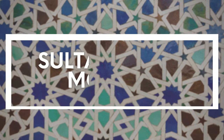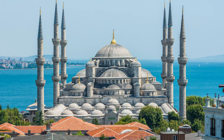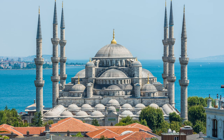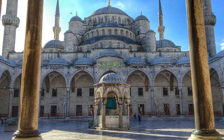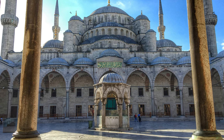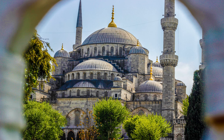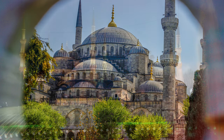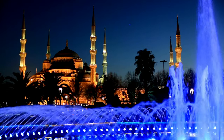Number 1, the Sultan Ahmed Mosque in Istanbul, Turkey. The Sultan Ahmed Mosque, also known as the Blue Mosque due to its stunning blue and white tiles, is one of the most iconic mosques in the world. Built in the early 17th century by the Ottoman Sultan Ahmed I, this majestic building is a symbol of Istanbul's glorious Ottoman past and one of the most beautiful mosques in the world.